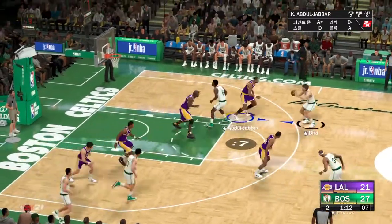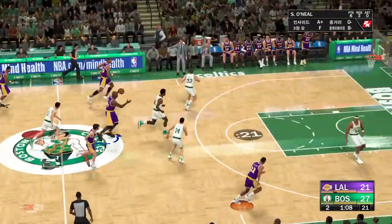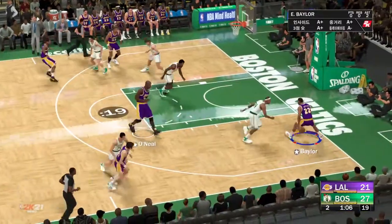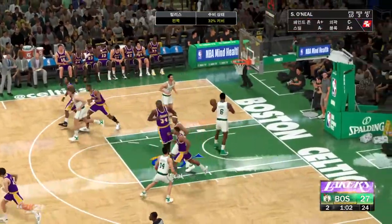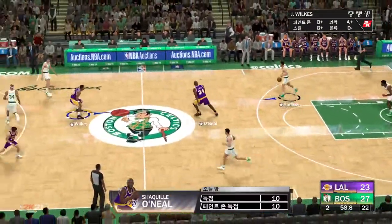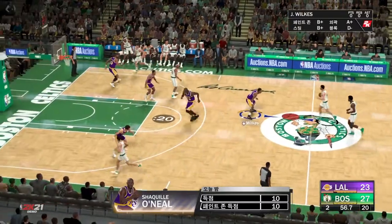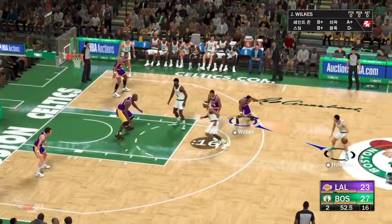Pierce against Baylor. And here's Bird for 3. And the rejection by Abdul-Jabbar. Right side Baylor. They double him with Russell. Shaq with the bucket. The defense not putting up any fight on the inside. They've allowed 10 straight points in the paint. That's not the kind of streak you want to be part of defensively. Tighten it up, fellas.